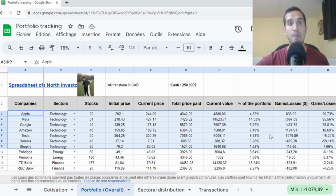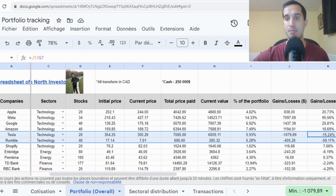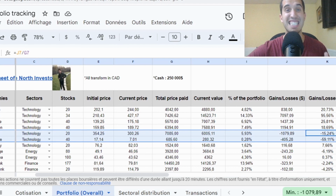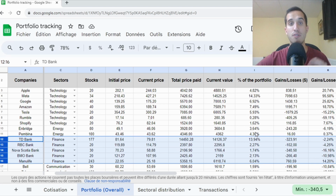In terms of the tech companies in my stock portfolio, you can see that most of them have performed quite well over the last couple of months, but Tesla has been down about 15%, as well as Rumble, which has been down about 60%. In terms of the energy sector in my portfolio, you can see that Enbridge hasn't been doing quite well over the last couple of months, as well as Pembina. And the scheme is pretty much the same for the financial companies in my portfolio, where all the big Canadian banks are down.